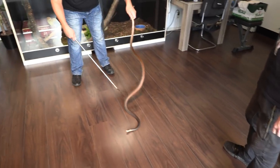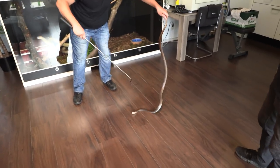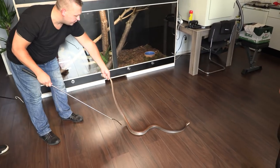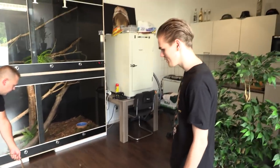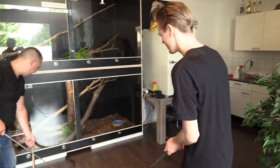Back rolling, huh? A lot of Australian leopards do that. Yeah, he's really slithering backwards. You ever handled Taipans, David? No, never. Do you want to try it? I would love to try it. Okay. I want a hook though. Give a hook in my hand in case of emergency.